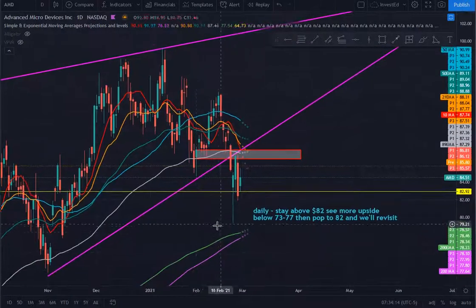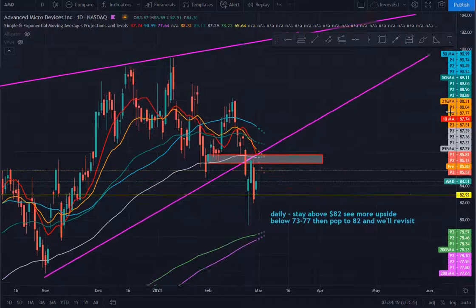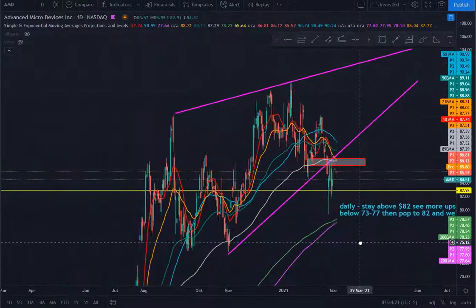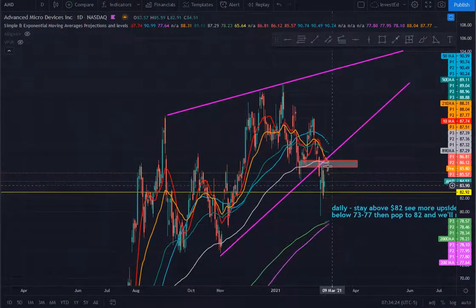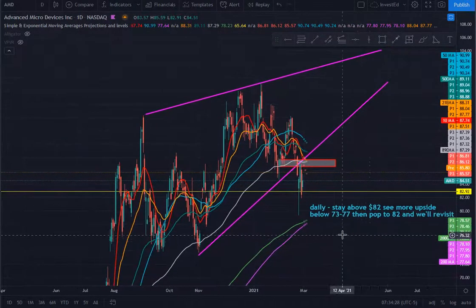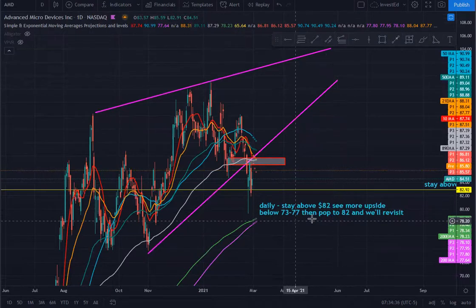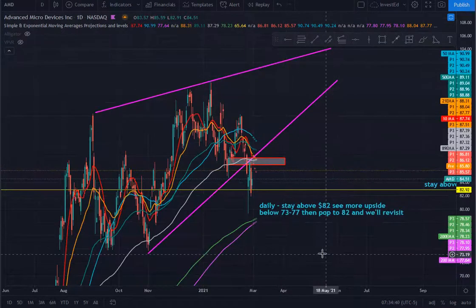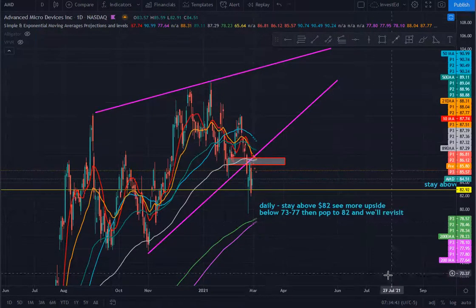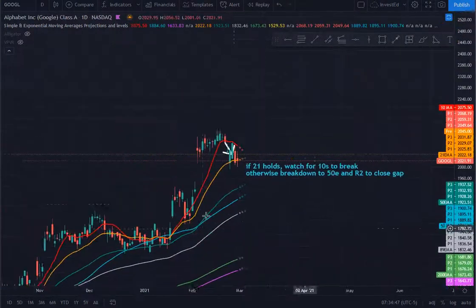AMD, AMD. So we're still consolidating outside of this formation. It's not good, but it's not bad. So as long as we stay above the 200 exponential on the daily, we are okay. Based on our weekly recap, we need to stay above $82 for our upside. Now below this area right here, $82, we would be seeing 73.77, which is pretty much about the 200 exponential. And then we'll revisit that. But we need to get above that.